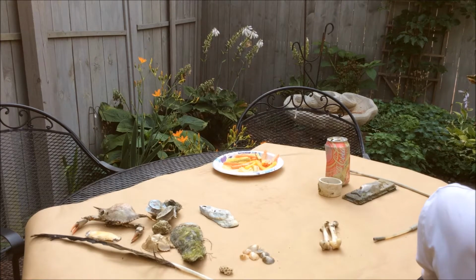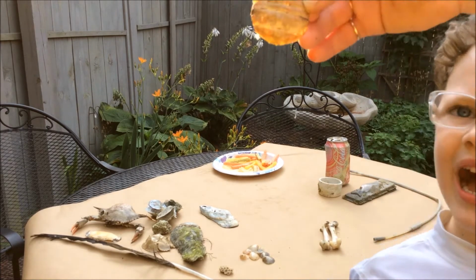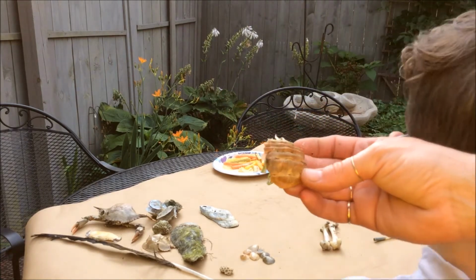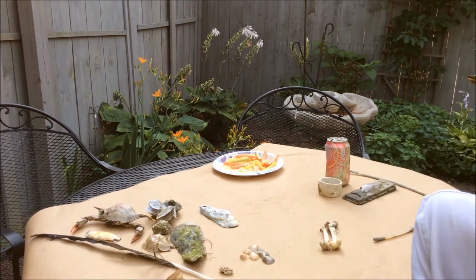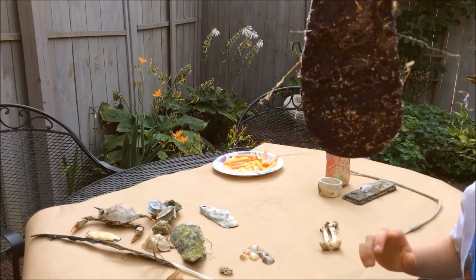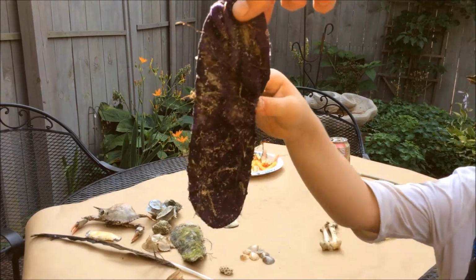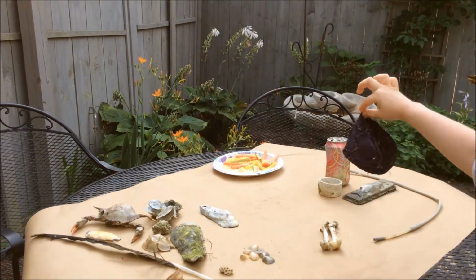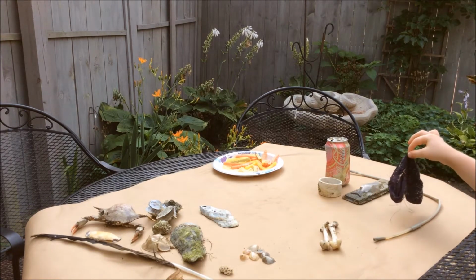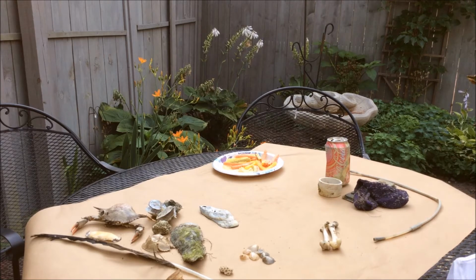But this, what is that? Show everybody what this is. That's a crab. That's a crab plate. A crab plate. Yep, and it goes with that crab over there. Mm-hmm. And, oh my gosh, what is this? That is trash. That is a sock. And if the creature thought that was food and ate that, again, it could get caught in their throat. And what would happen? They'd choke and die.